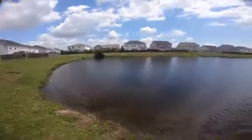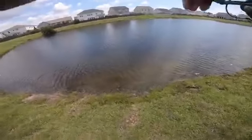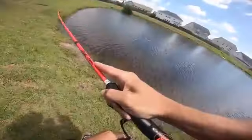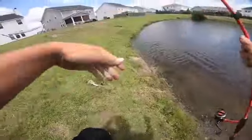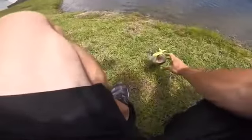Look at that. Oh, that's a decent one. That's the biggest one today. Yes. Look at that. That's not the biggest one, is it? My first. Oh, there's another one behind it. That was crazy.